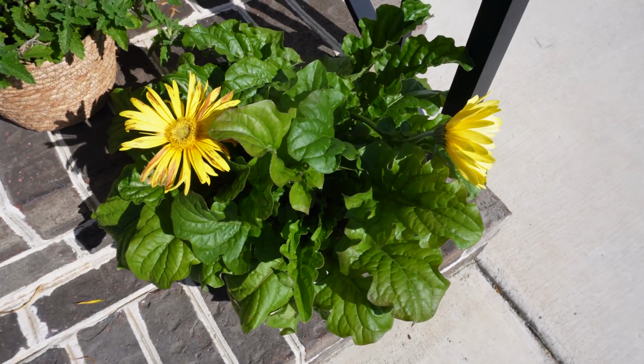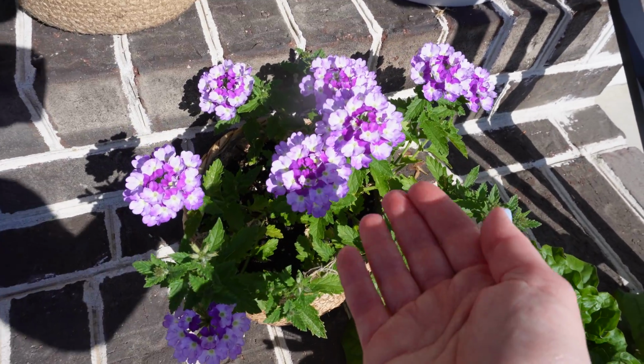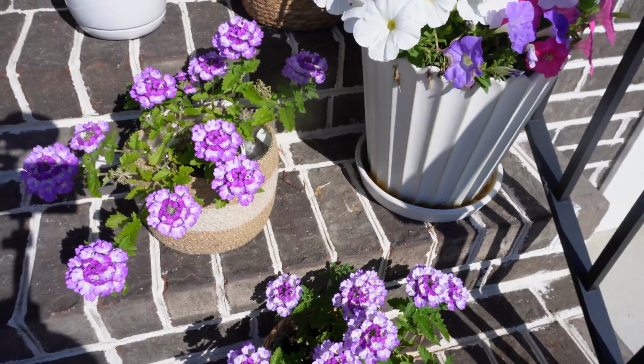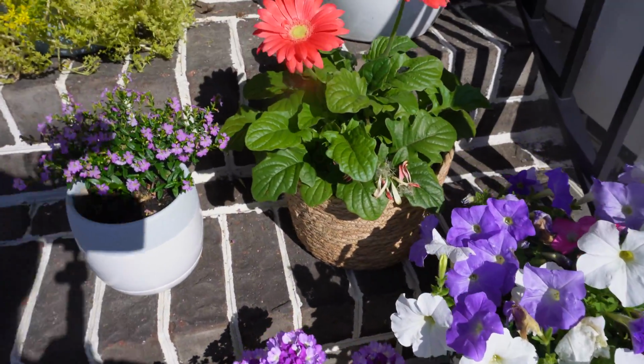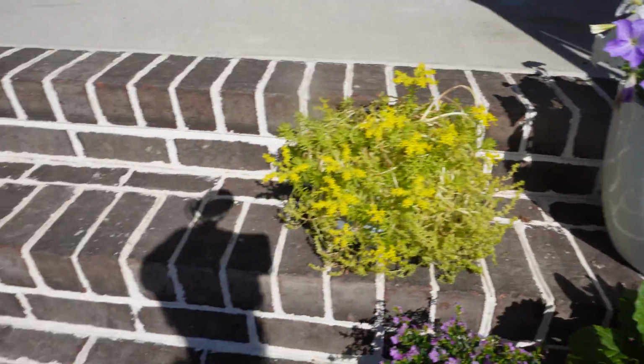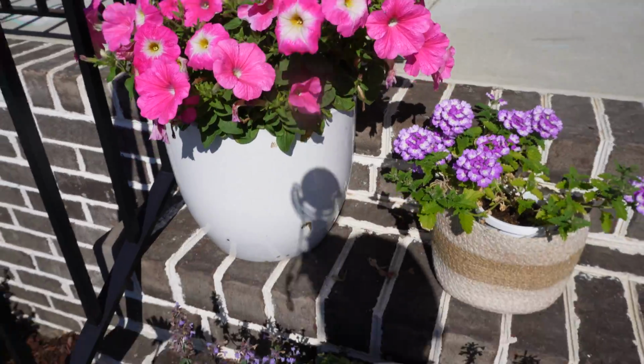Let's check in on our potted flowers. They are thriving. These are my favorite. They're so beautiful. I just cannot believe that I have kept them alive this long. It has definitely given me the confidence to take on our front yard landscaping. Look how beautiful they are, you guys.